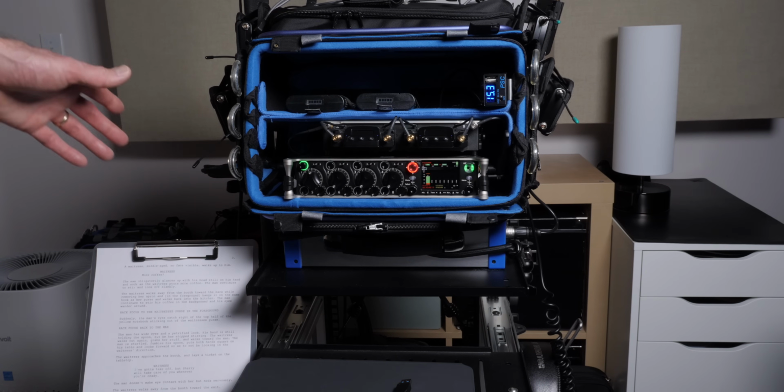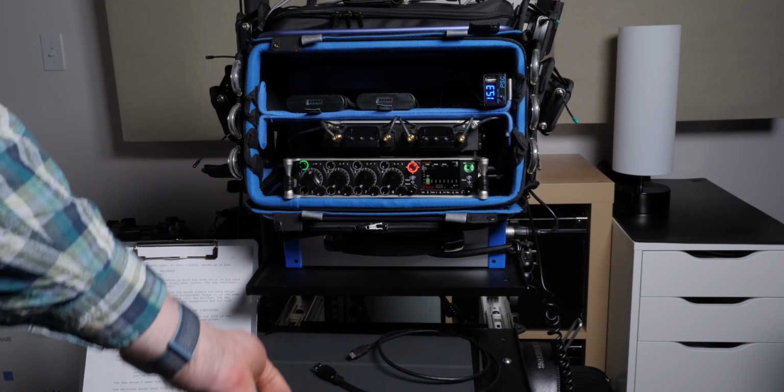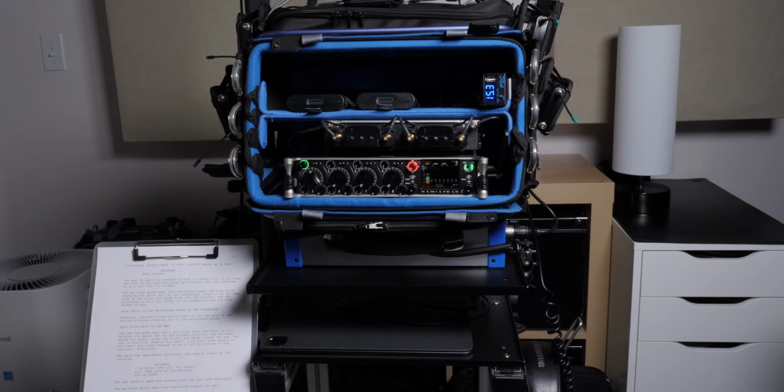You'll notice here just a couple of other things about the cart. This shelf here with the iPad is retractable, so I can go ahead and tuck that back in when it's time to move.